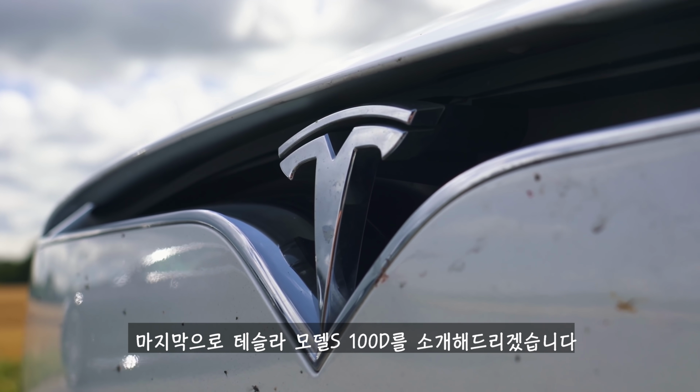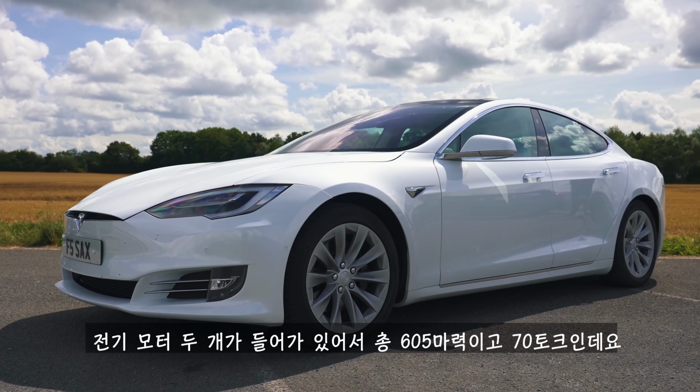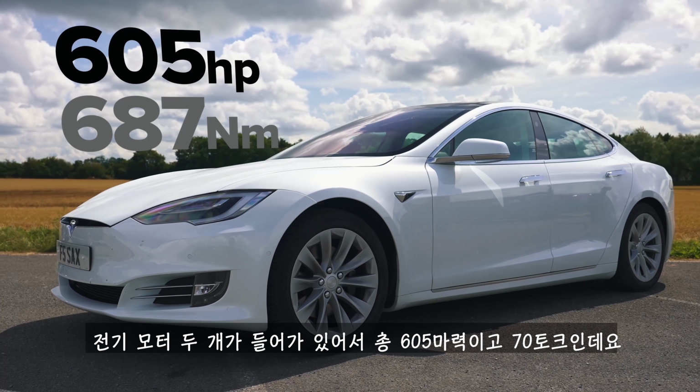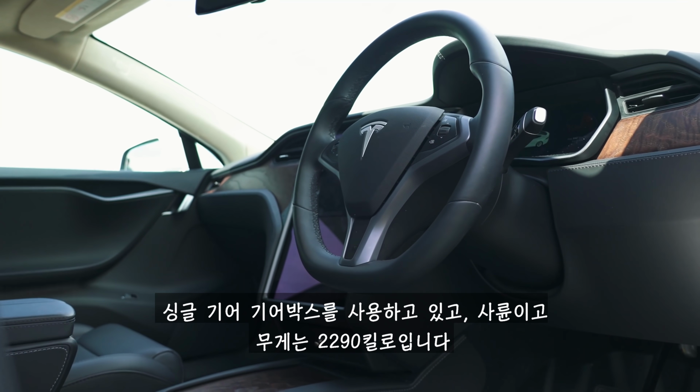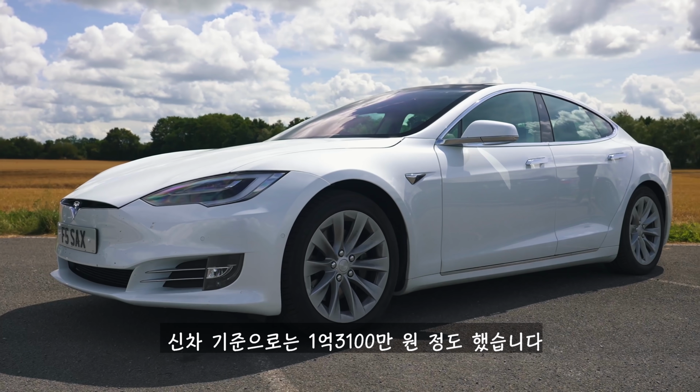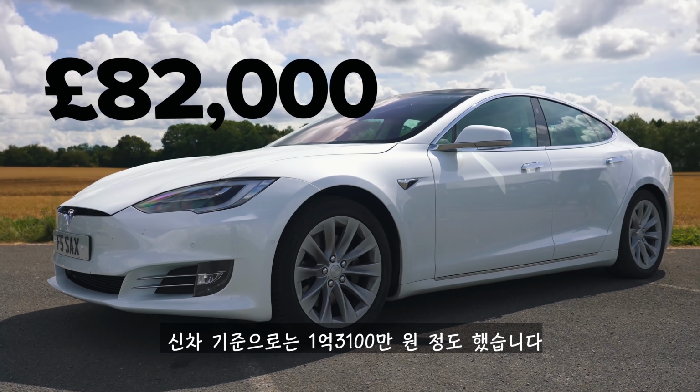Finally then, we come to the Tesla Model S 100D. It has two electric motors. Combined, they put out 605 horsepower and 687 newton meters of torque. It has a single-speed gearbox, all-wheel drive, and weighs in at 2,290 kilos. When it was new, it was £82,000.